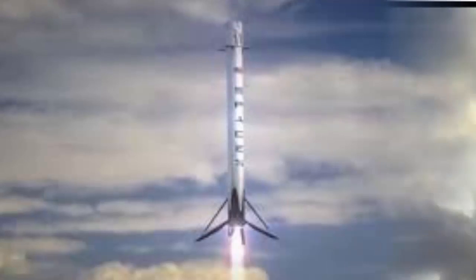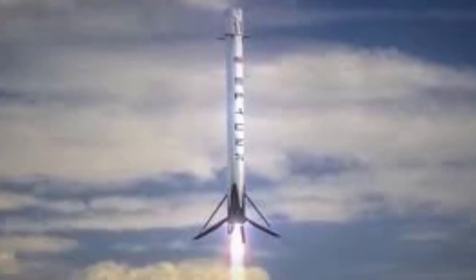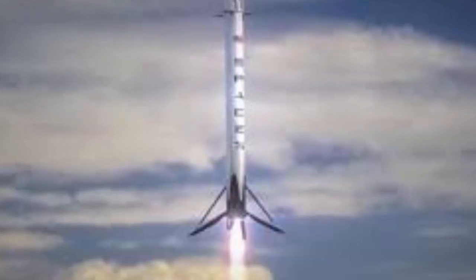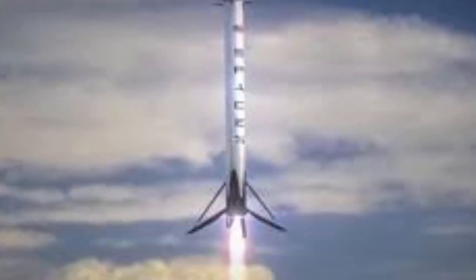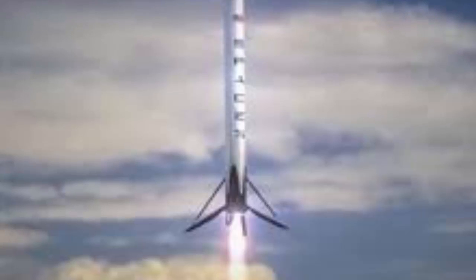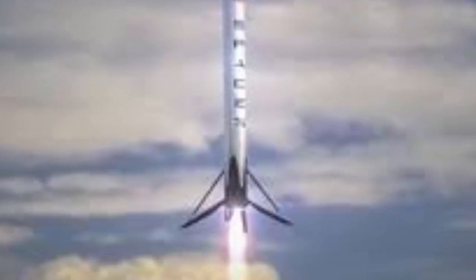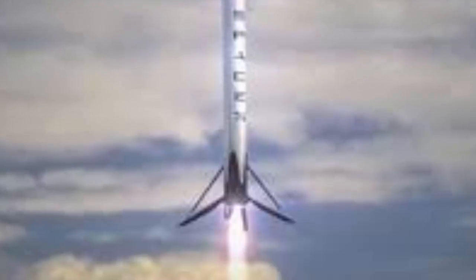Up until now, practically all orbital rockets have been expendable, so they're basically thrown away once they launch into space. That means an entirely new rocket, which can cost tens to hundreds of millions of dollars to make, has to be built for each mission to orbit. SpaceX's strategy has been to land its rockets after launch in an effort to fly them again and again. That way the company can partially save on manufacturing costs for each mission.